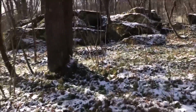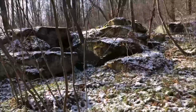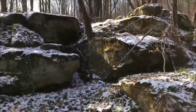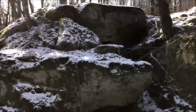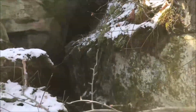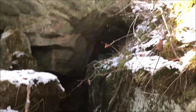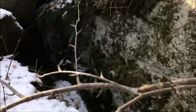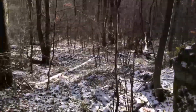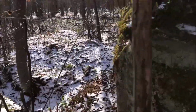Should I set up camp here? See this little hole in these rocks? Maybe something will crawl out in the middle of the night, eat me. That's pretty cool. I have no idea if that's occupied. Maybe a hibernating bear. I doubt it. They usually burrow into the ground, in the soil on a ledge or a rotten stump.